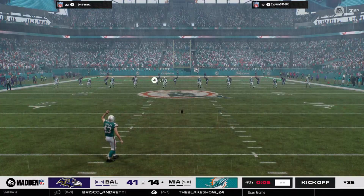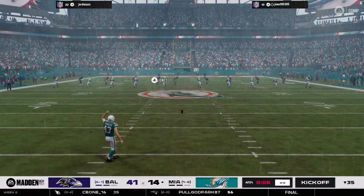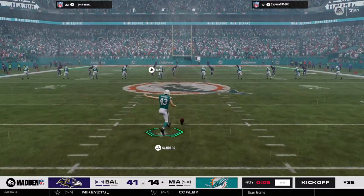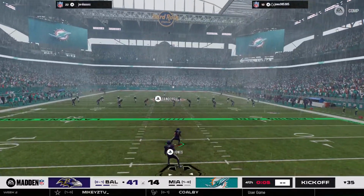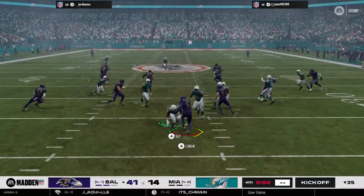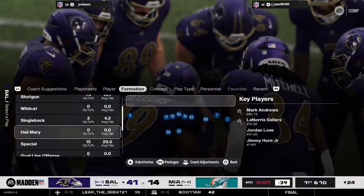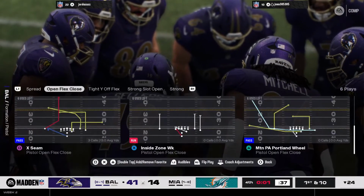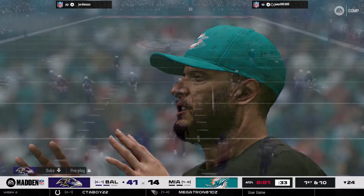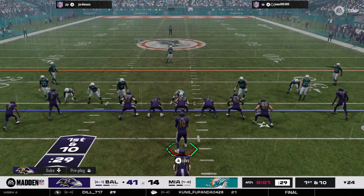Jason Sanders to kick off for Miami. Sanders all set to send it away. Return coming from the 6. He's brought down at what looks like the 24-yard line. First down at their own 24-yard line. This undoubtedly the final snap of what's already a decided contest.